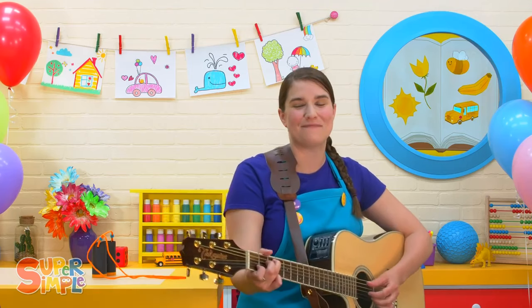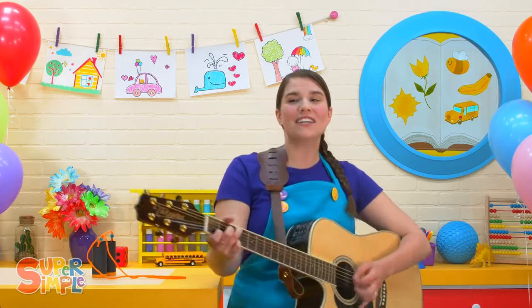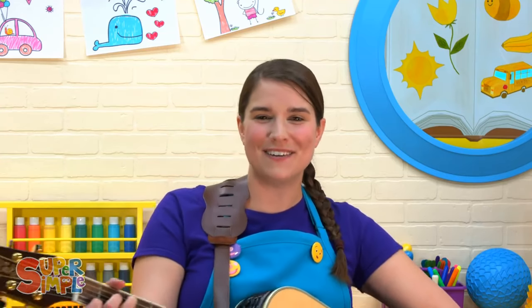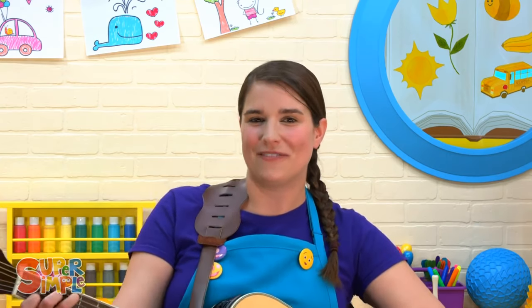All right, bright yellow things. Abdullah's favorite color is green, and Isabella Rose, that's her favorite color. Let's keep a lookout for some green stuff.